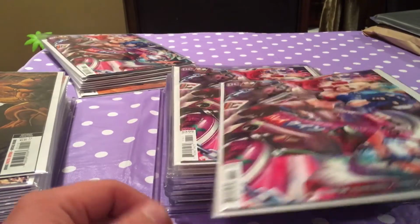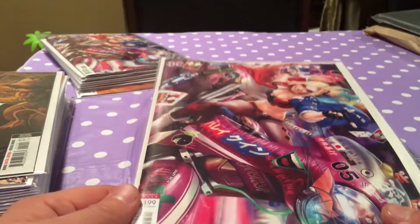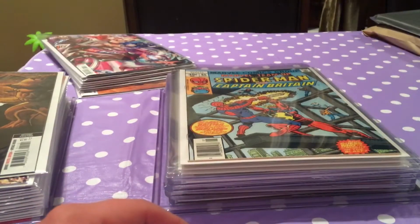So I got more of this cover because I love the cover, and I got a few more of these Harley Quinns. So, hey, they're selling for good money. But on to the beefy stuff. Here's the real meat right here of the new Comic Book Wednesday.